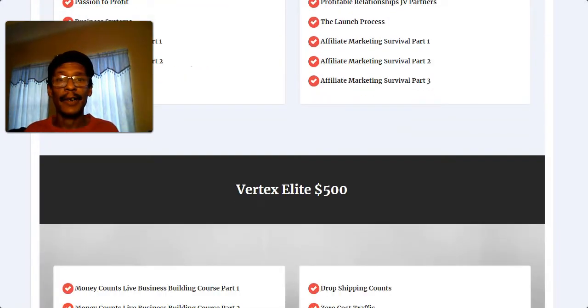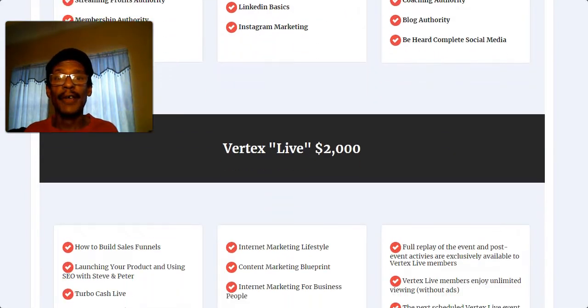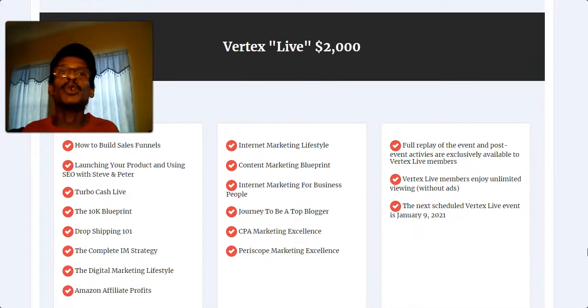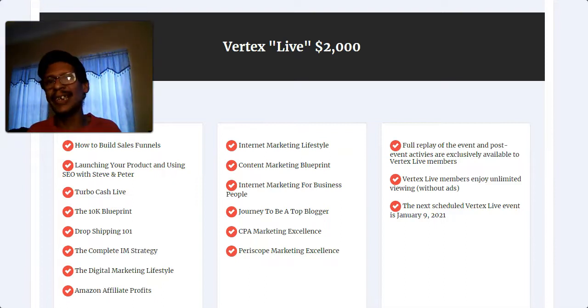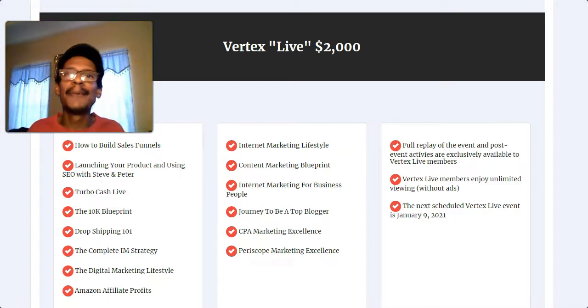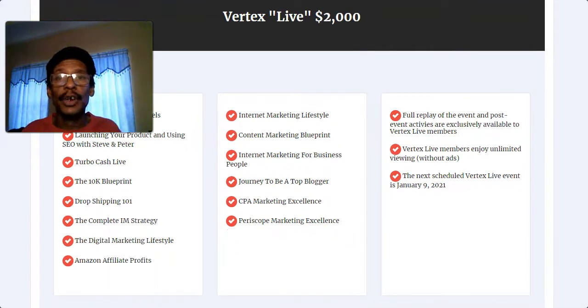Now after the Vertex Pro Connect, there is also the Vertex Live for $2,000, which is where you'll receive tickets to the live events. Everything's going virtual now, but that's going to be lifted soon. You know what's going on with the pandemic that's going around on the globe. And that's it. Those are the product package courses.